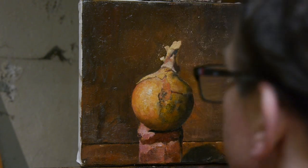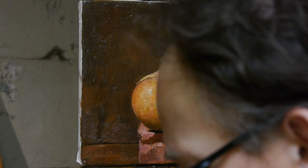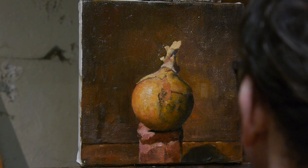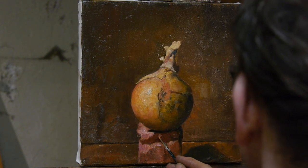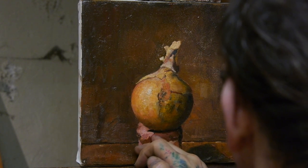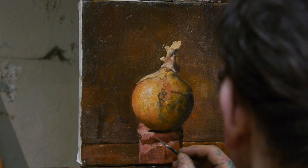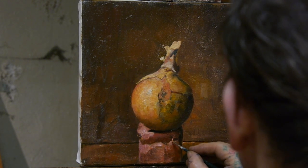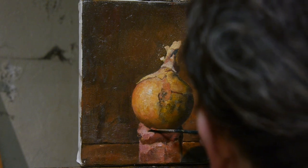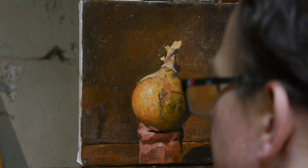Oh, that's cool. Quite good, actually. Yellow.